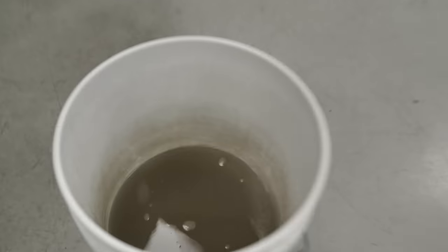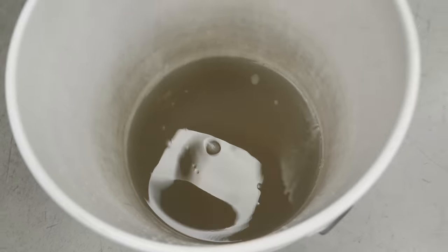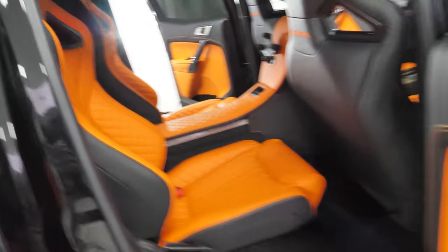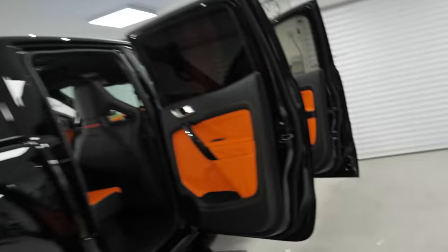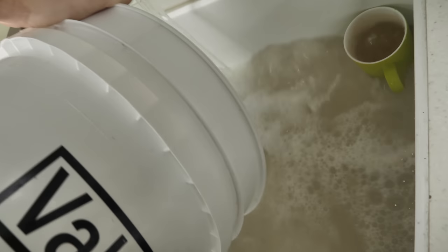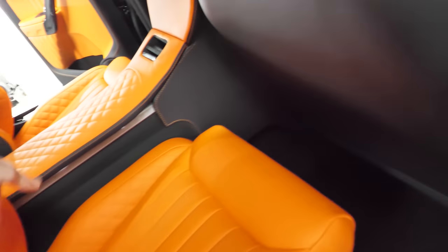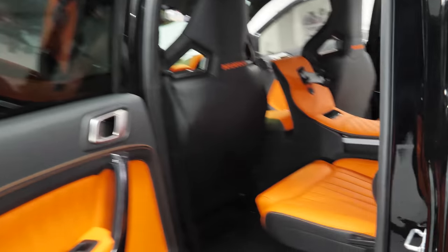Rinse water from pretty much all the surfaces, headlining, seats. So it's all looking a bit fresh now, all the surfaces, the backs of the seats, the side paneling. It's all clean and fresh. Leather ready for protection.